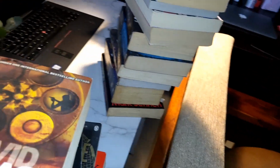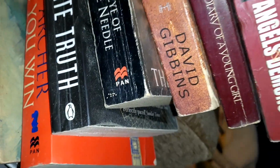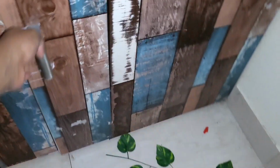Then I have David Baldacci, Dan Brown, John le Carré, some more Ken Follett. I have to find some space for them down in the cupboard there, but the cupboard itself is okay. It's a mess, but you can see some more books there. Sorry for the mess. I need to clean it up.